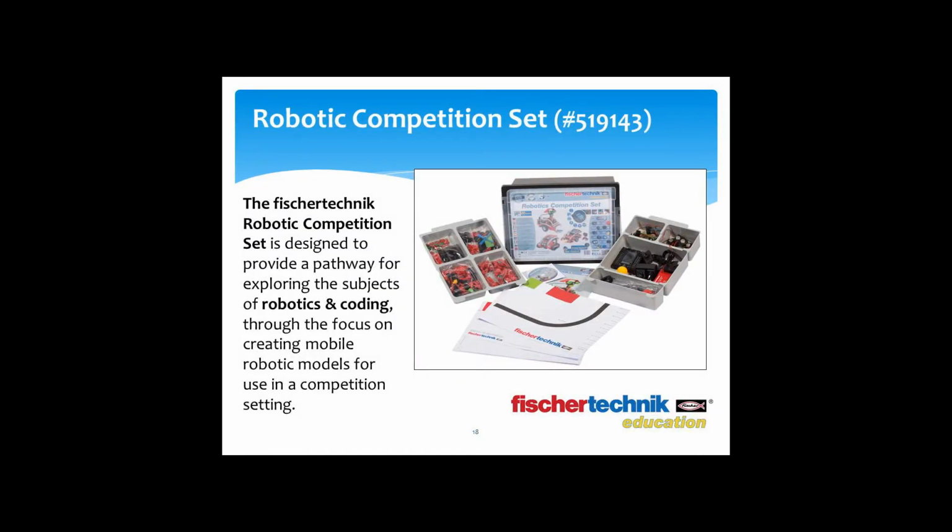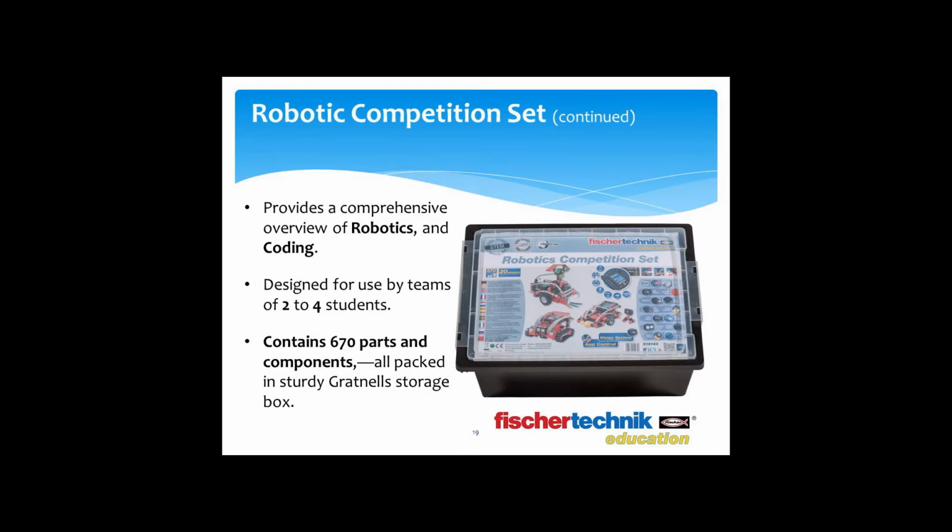Now, the Fischertechnik robotic competition set is designed to provide educators with a clear and detailed pathway for exploring the subjects of robotics and coding through the focus of learning how to create mobile robotic models for use in a competition setting. This set is designed for use by teams of 2 to up to even 4 students at a time. It contains 670 components, all of which come packed in a sturdy plastic gratinol storage box.